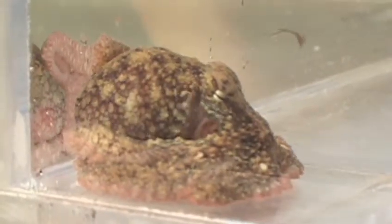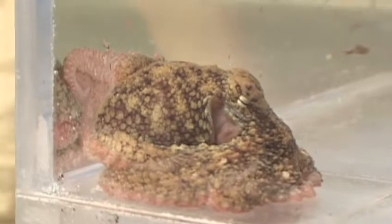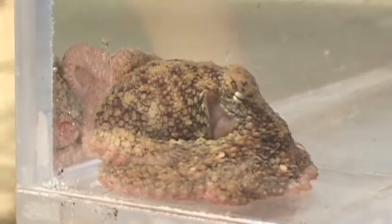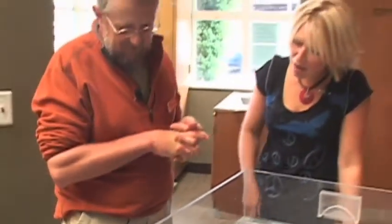Fascinating. It is. It's pretty cool. It's a decoy. In essence, yeah. Wow. Now, what's his name? These guys do not all have names. I don't know if he will ever get a name. Oh, we're gonna have to name him.